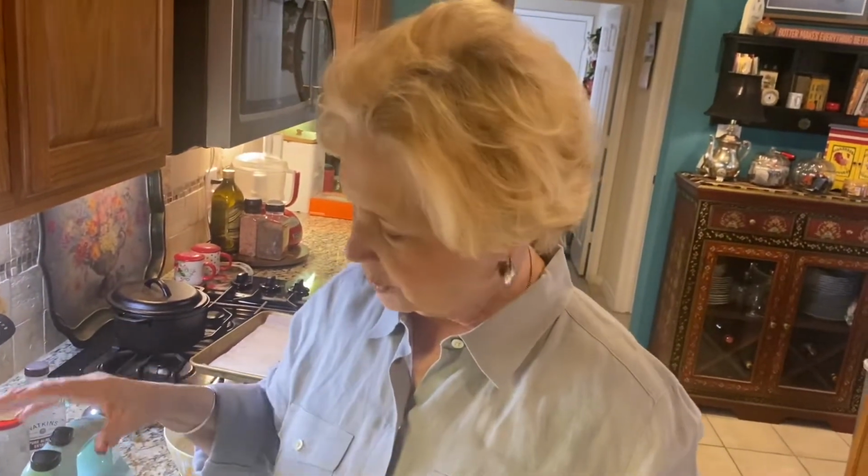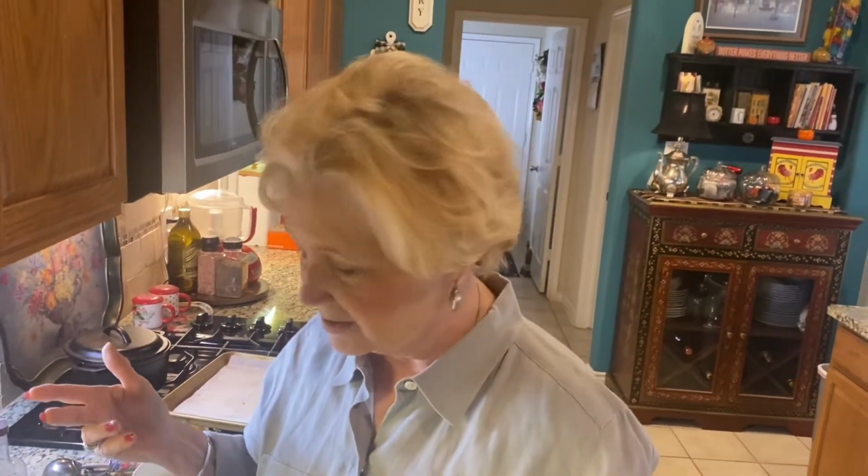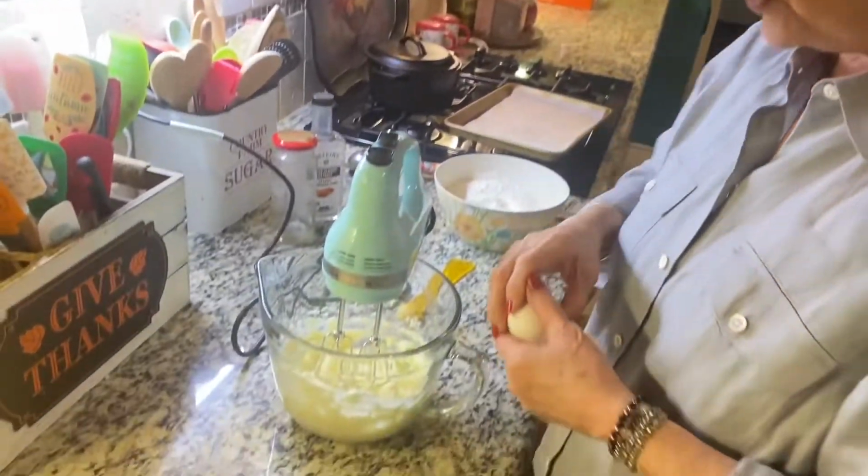You can get the model number off of the mixer, and order yourself an extra set or two of the beaters. It'll save you a lot of time and trouble when you are baking, especially during the holidays. So you just take those out if you need to, throw them in the dishwasher, pull out another clean set, and pop them in, you're ready to go. So that was my tip yesterday.